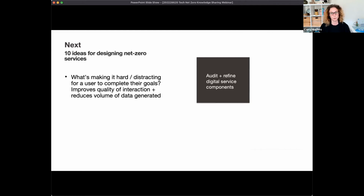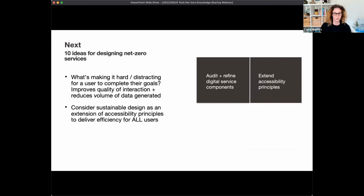So once we've looked at an audit and a refinement of the components, we can start thinking about accessibility. And again, same kind of thread here. Accessibility principles, so the content principles that exist around the guidelines for accessibility, can also be applied to sustainable design. And I mean sustainable design in the sense of offsetting in terms of net zero targets. So extending accessibility principles to all users, again, contributes to this idea of reducing or offsetting the amount of waste that exists within the delivery of the service that we are providing digitally.